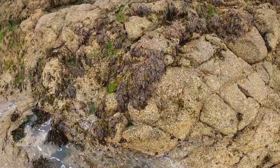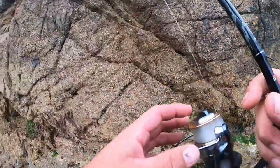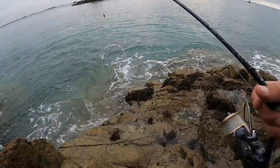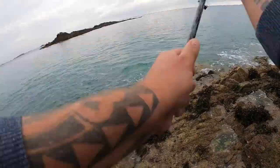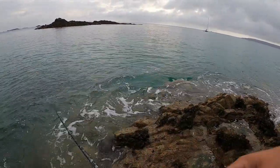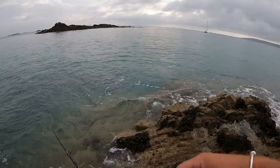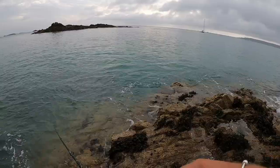Whoa, we've got to watch out, that tide's coming in now. We'll just come up a bit. We're not moving, it's too good of a spot to move. I'm just going to come up a bit, just so I don't get wet. But yeah, I've never fished in Herm before, it's my first time fishing here. I've done well, so yeah, happy with that. So stay tuned, guys, we can get another couple more bass.